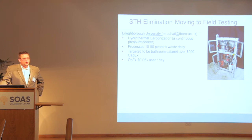So if we're not looking at composting where we're inactivating and we're not quite sure if we've inactivated them or not, the next best thing is to just use the big sledgehammer by cracking the egg. So you throw in enough energy into a system, you're going to combust or degrade or break up those helminths. And that's what these next two things are around.